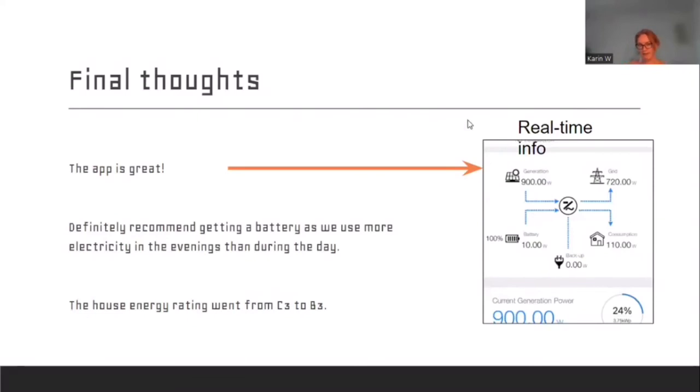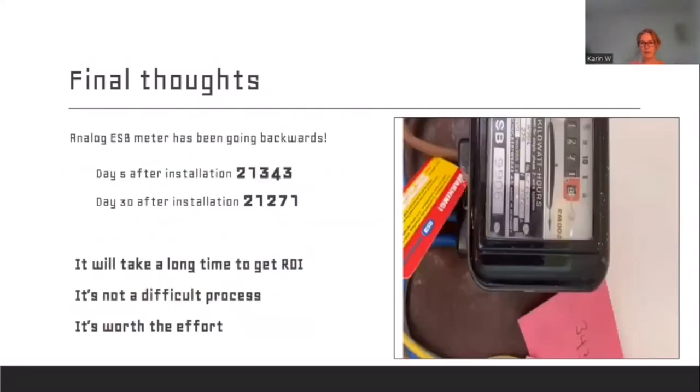And then the final slide, I think, one more. So, my picture has turned around, but we still have the analog meter, and it goes backwards, which is great because we'll hopefully have a negative bill. Although I did mistake the €200 grant in April as suddenly free money because of this going back, which was completely misguided until I realized it was the government grant. But after 30 days, we had gone from 21343 backwards to 271, and today I checked and it was back at 21190. So it's remarkable to see it.